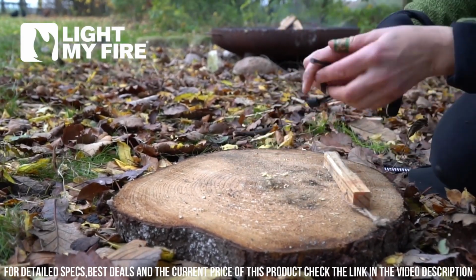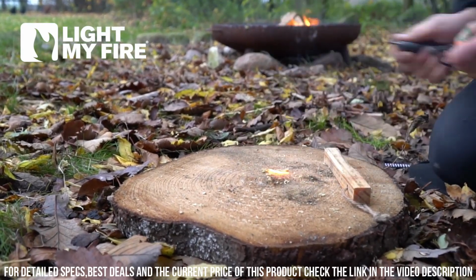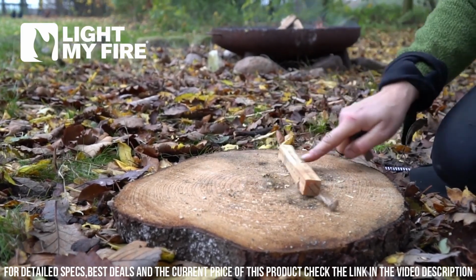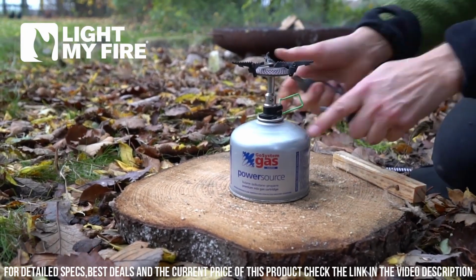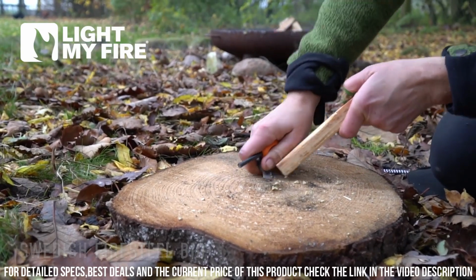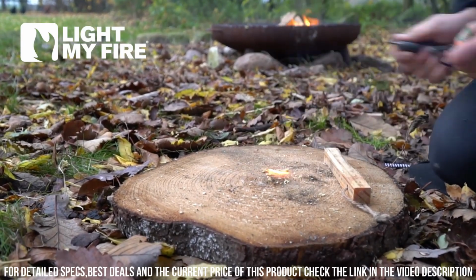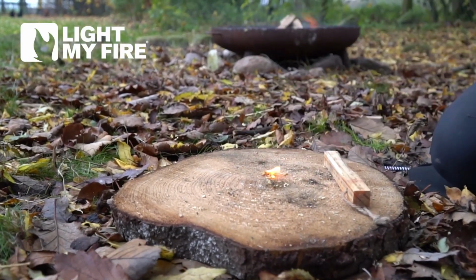Whether you're camping, hiking, or simply enjoying a cozy evening by the campfire, these cubes are your reliable companion. With their waterproof and wind-resistant properties, they guarantee a reliable flame, ensuring you can enjoy the warmth and comfort of a fire whenever and wherever you need it. Elevate your outdoor experience with Light My Fire Tinder Cubes, where convenience meets sustainability, and the flicker of a flame becomes a symbol of adventure and camaraderie.